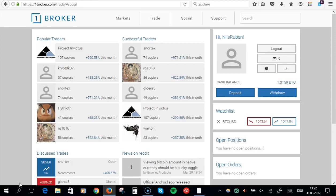And what makes this interesting is that for one month now they have released a brand new feature. It's kind of a social aspect, and you can now follow the trades of successful or popular traders, as you can see it now. It's basically a function that copies exactly the trades and all the positions, the entries and the exits of traders that are popular.